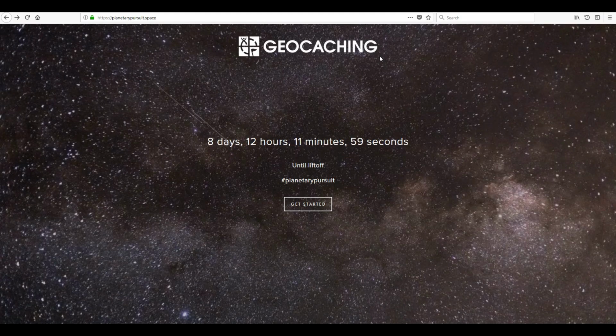You're probably asking yourself, how do I actually get these souvenirs? What do I have to do? Well, let's take a look at the scoreboard that geocaching has provided. To see the scoreboard, at first you're going to want to go to the website planetarypursuit.space. At the time of recording, you can see here that there's a countdown. This is exactly how long it will be until the promotion kicks off. Click on Get Started.